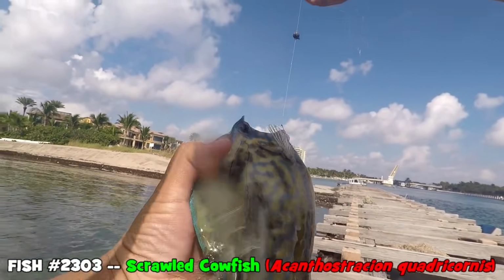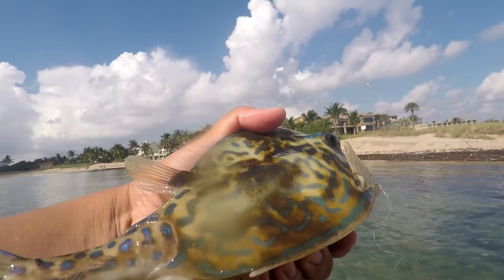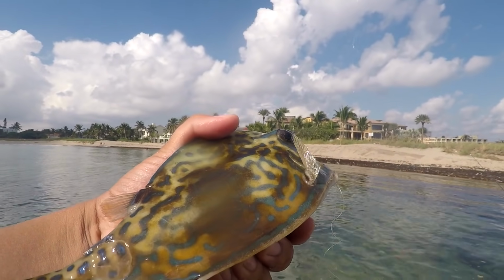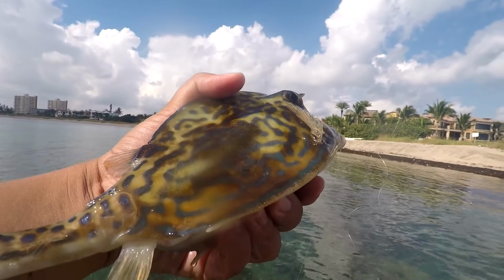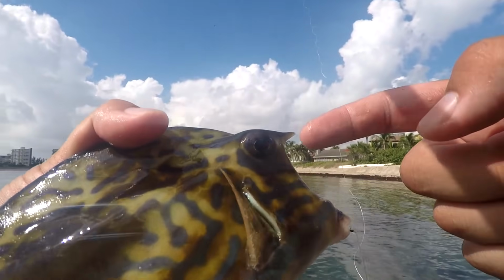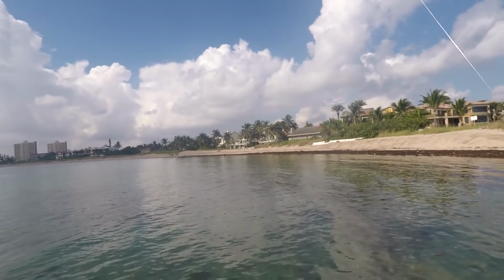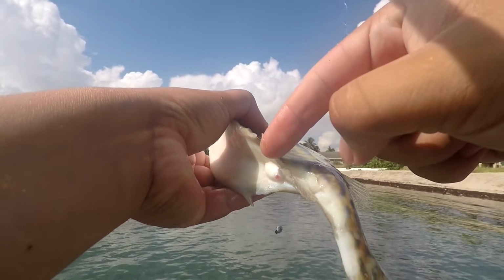Got this crocodile fish. Sight fishing for scraw clownfish. Oh my goodness, this one's so skinny. What is going on with this one here? There we go, the Acanthostracion quadricornis. Can't have a Spanish name more Spanish than this, right? Quadricornis, right? Got two horns in the front. Oh, sorry about that. Two horns in the front and two horns at the back.